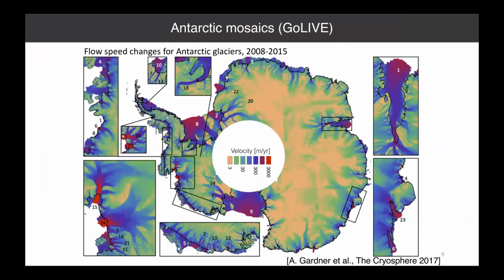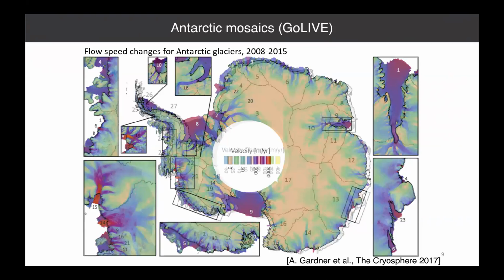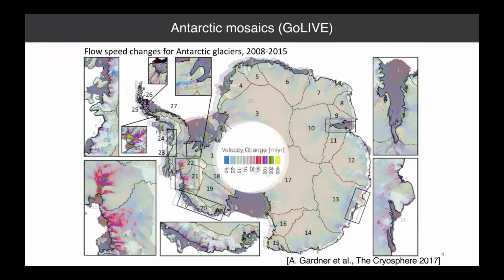Another view of the velocity map. This actually, it says GoLive. That's one generated by AutoRift, but those two efforts, Alex Gardner's AutoRift and NSIDC's GoLive project, they're merged in the upcoming MEaSUREs award. And that's the change in velocity, again, using Alex's version of the Landsat 8-based mosaic.